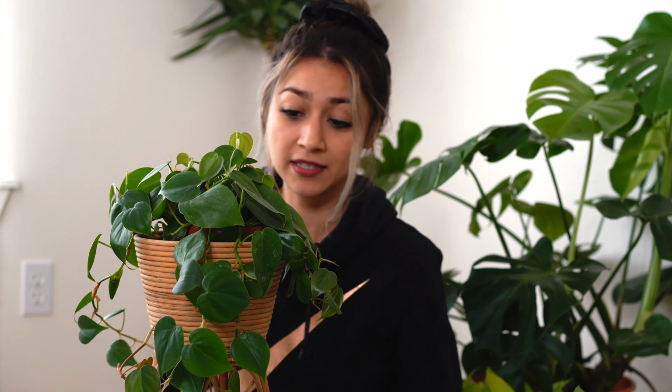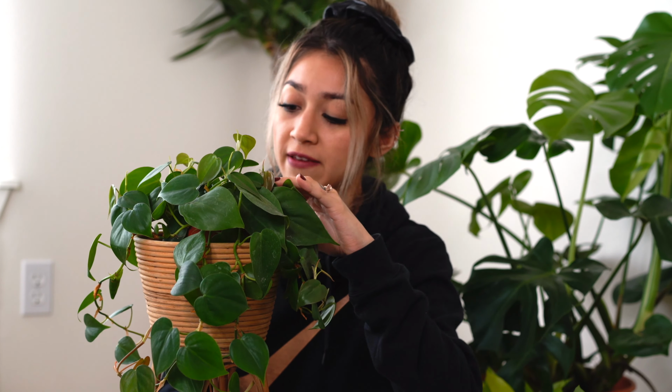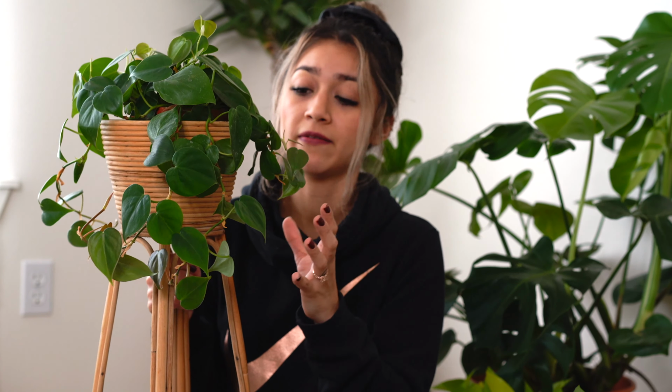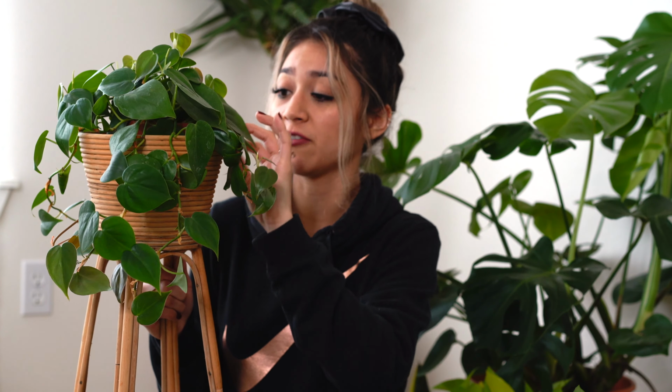this philodendron that I have right here in this thrifted plant stand. This one I bought, I believe, at Home Depot, and it's been giving me new leaves since then, and it's slowly starting to vine, although its vines aren't super long. But I mean, this one, I love it. I keep it right here in my beauty room. It seems to love the beauty room.